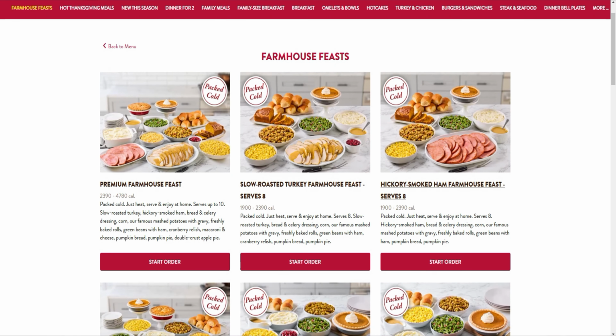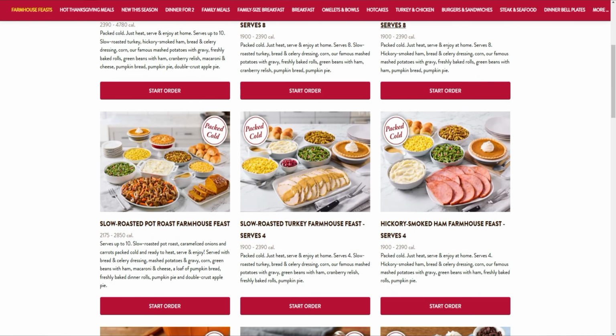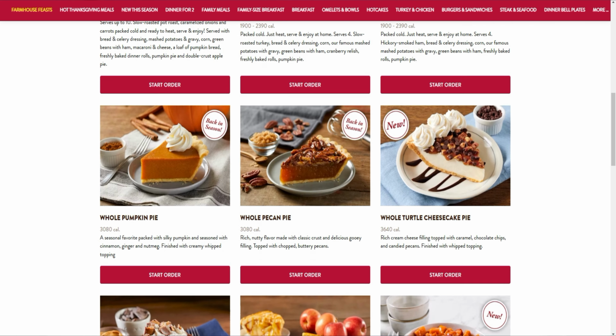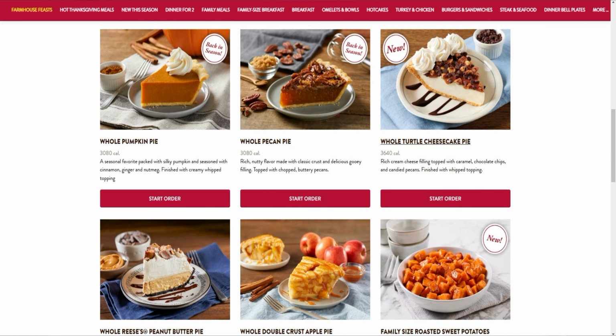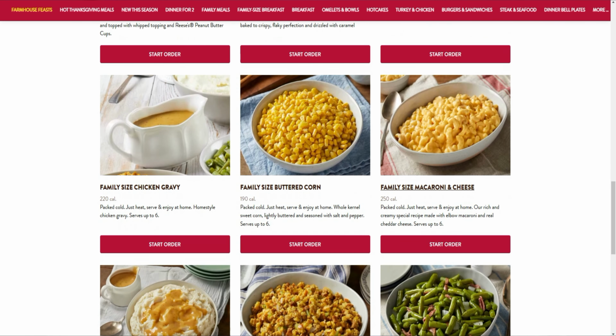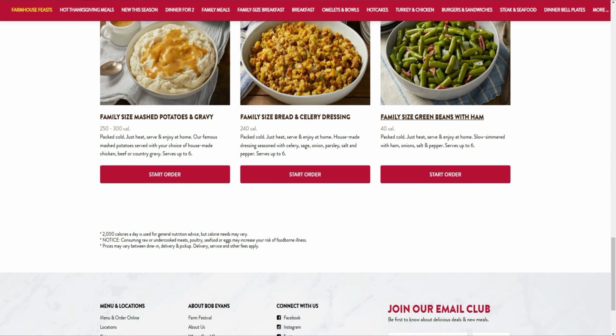Another popular choice that's been in the pre-made Thanksgiving meals for quite some time is Bob Evans. Again, they're not super prominent on the West Coast, specifically in the Seattle area. However, Bob Evans does offer a really robust Thanksgiving meal setup. So they have probably the most robust customization of your Thanksgiving meals, with different tiers, different packages, and then you're able to customize them even further once you actually start to do the ordering process.